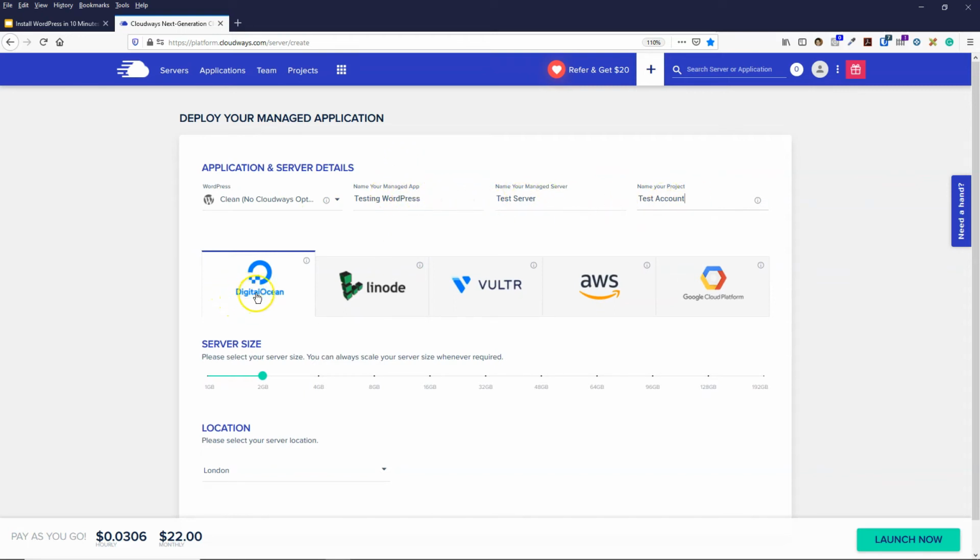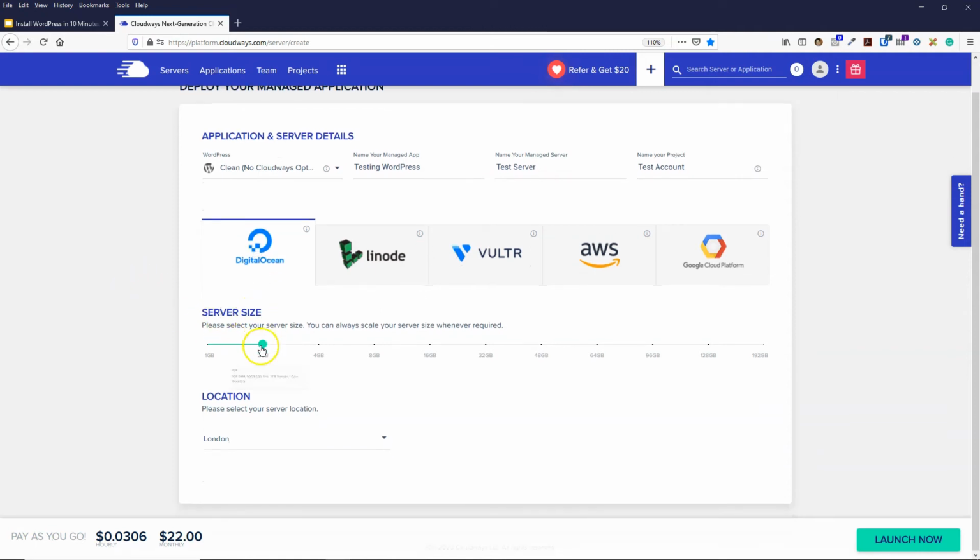And what I'm going to do is I'm going to select DigitalOcean. You can choose any of these, but DigitalOcean is the cheapest one. And then the server size, I want to choose 1 GB. And you'll notice that when I move this slider along, it changes the price down here. And the price is just over 1 cent per hour. So it's 0.0139 per hour. So if you only use it for a week, you're only going to be charged a couple of dollars. But if you use the full month, you won't be charged more than $10 for 1 GB.